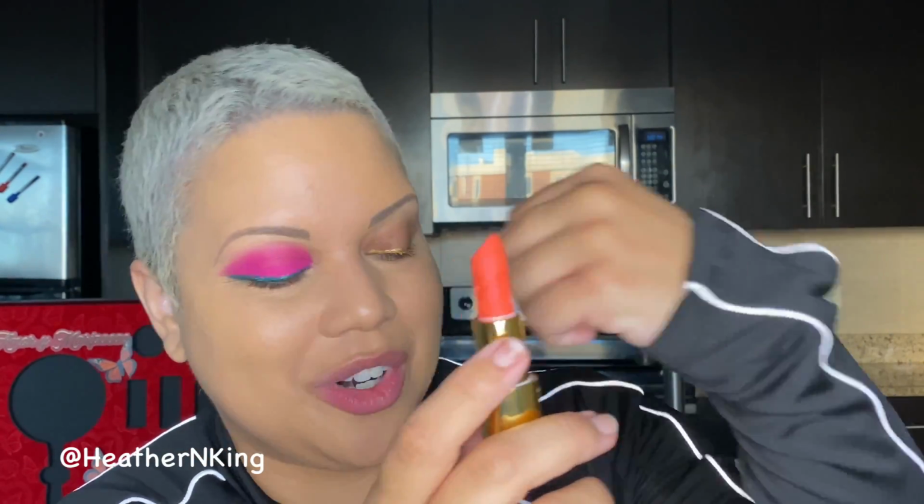Ooh, and this is a bright, vivid coral. I almost want to say orange. Let's give it a try, shall we? And I'm sorry, I should show you this before I ruin it. On the very top, there is a butterfly. This is such luxe design, such beautiful packaging. I'm really loving this.